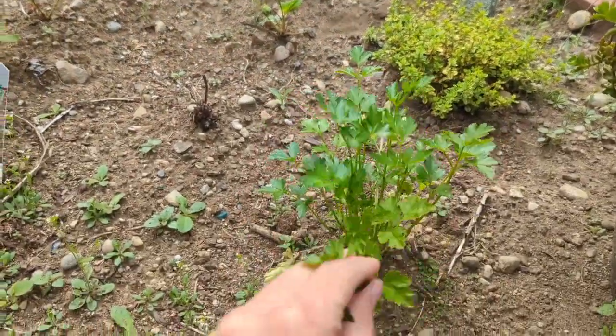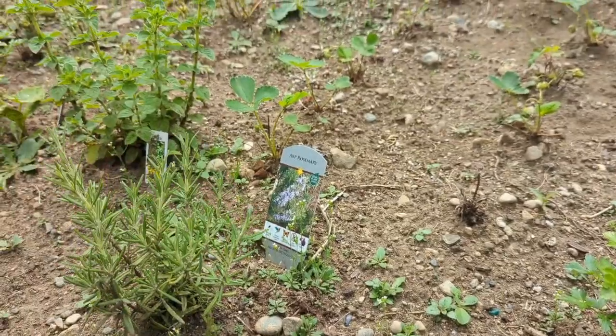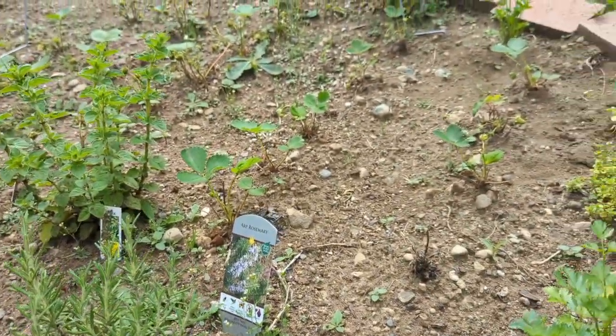Things like parsley. I've got things like rosemary. Goodness, cat. Sorry, she's a very needy cat.